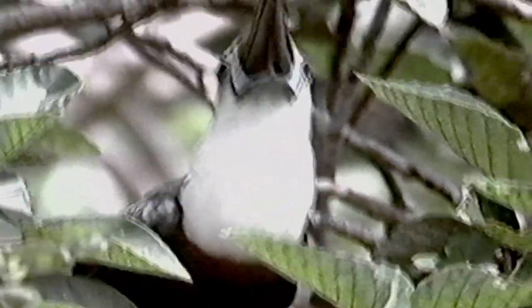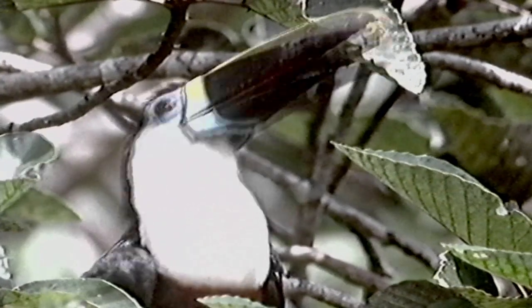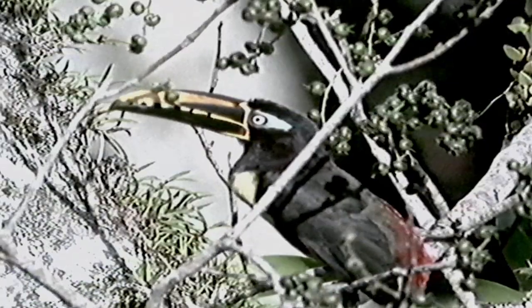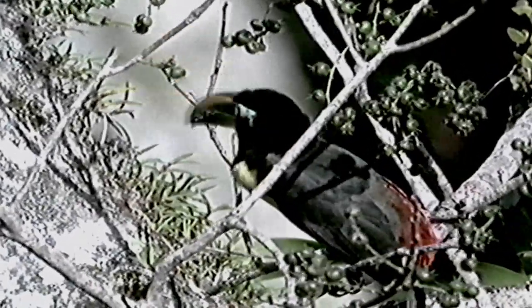The Amazon has more fruit-eating birds than anywhere else in the world. These fruit-eaters come in many shapes, sizes, and colors, such as the white-throated toucan, which is as much beak as body. Here, an arasari toucan uses its massive bill as a tool for reaching and manipulating fruits.